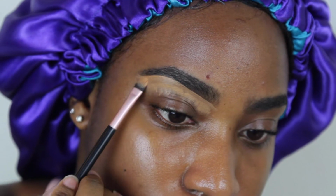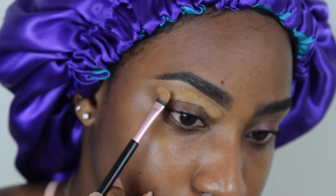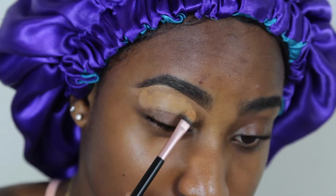But once I get the shape that I want, I blend the concealer downwards into my eyelid with that exact same brush. I'm moving all the excess product away from the underneath of my brow.